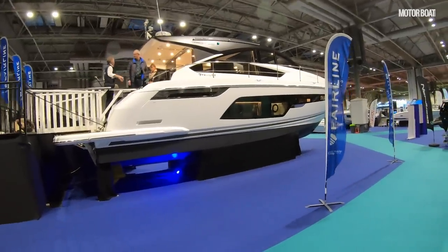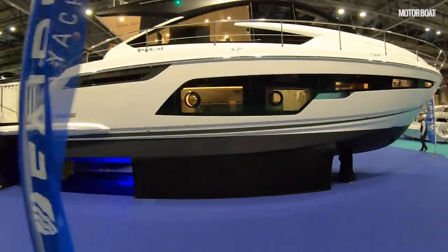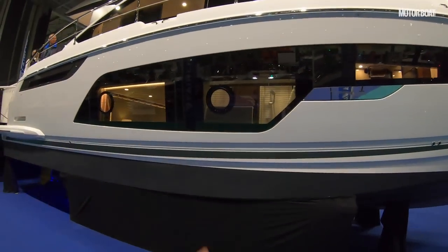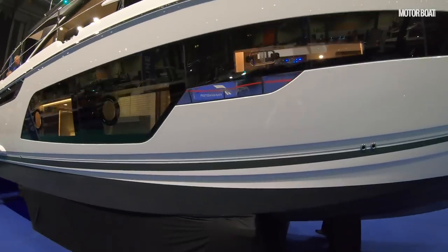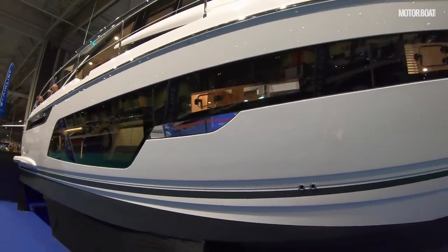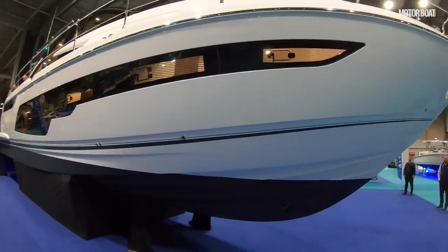So look how much glass there is all the way along here. You can see these huge hull windows here, but that's all in one strip of glass. But you can see they are actually in separate cabins with opening portholes in the side. It's rather stylish stainless steel plate with a Targa logo emblazoned on it. And you can see this strip of glass runs all the way up to the bow.